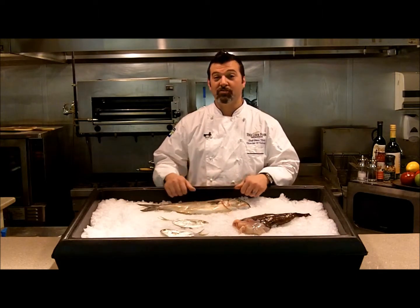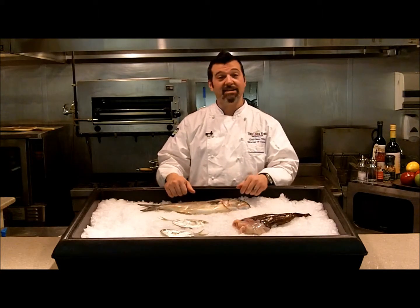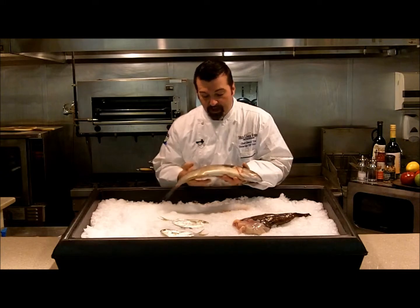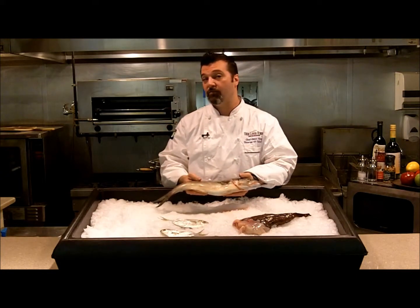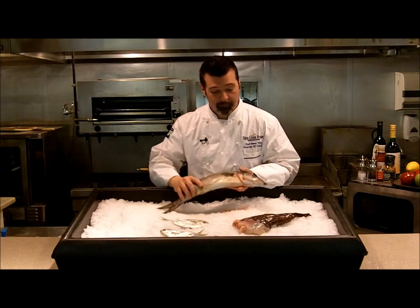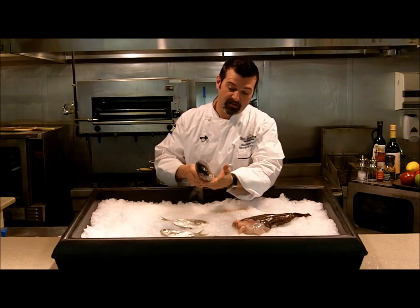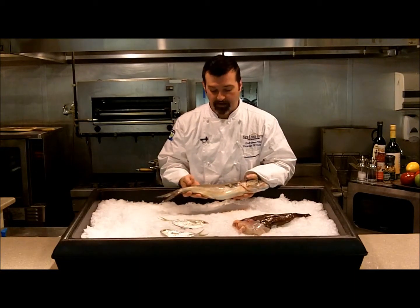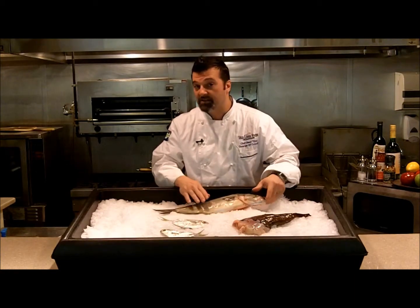Now, I want to show you first one of my favorite species that actually gets a bad name, and that's bluefish. Bluefish is found here on the East Coast, anywhere from North Carolina all the way up to Nova Scotia. And it is actually a beautiful fish. You see the body, similar to salmon in its shape and body conformation, and similar in its oil content too.